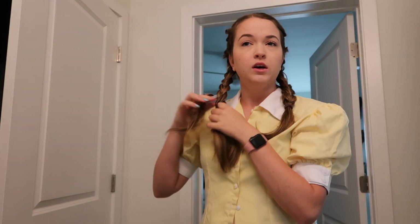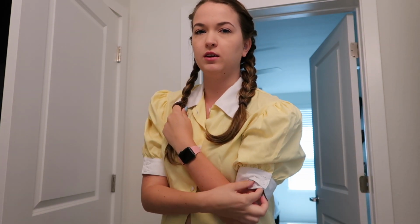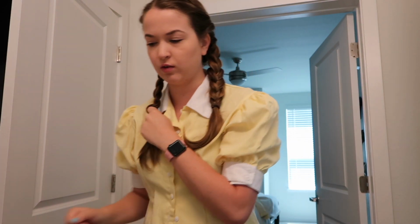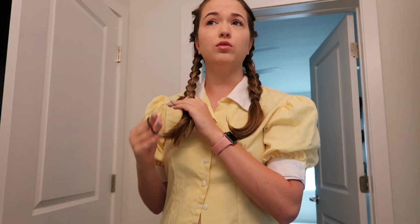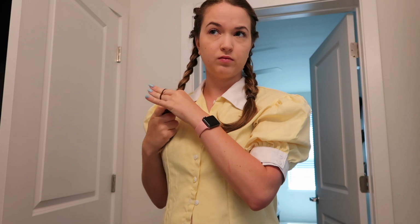Because it was 2 a.m., or it was 1 a.m. As you can see, I am getting ready for my confectionery shift. This has another set of buttons in here. I need to loosen them because whoever had this before me must have had really small arms. I do not. This hair is interesting. It's something.